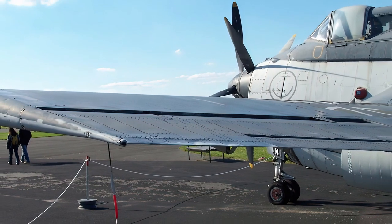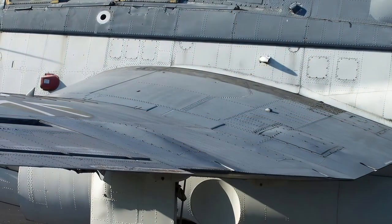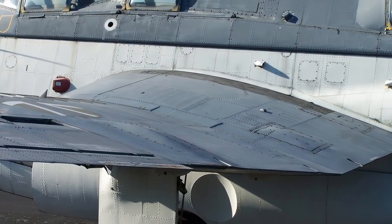The Gannet was retired from active service in the 1970s, and some of them were converted into target tugs or electronic warfare trainers.